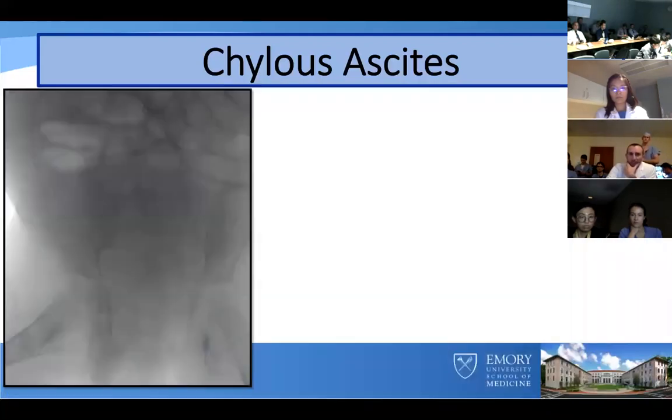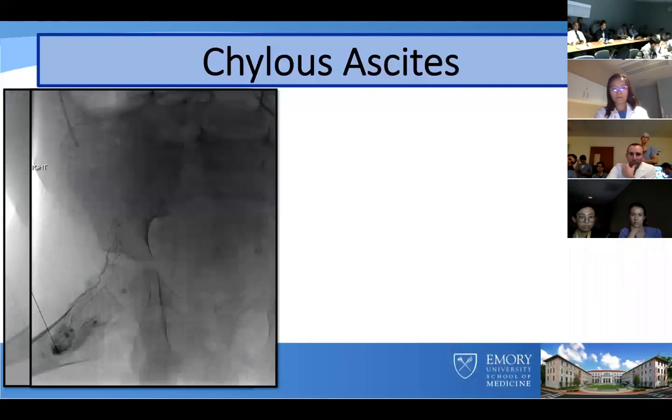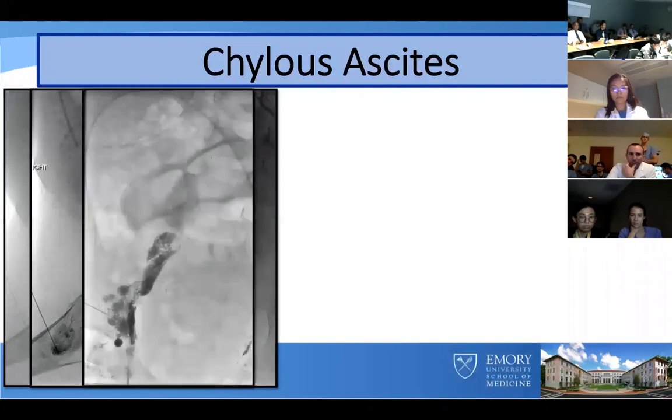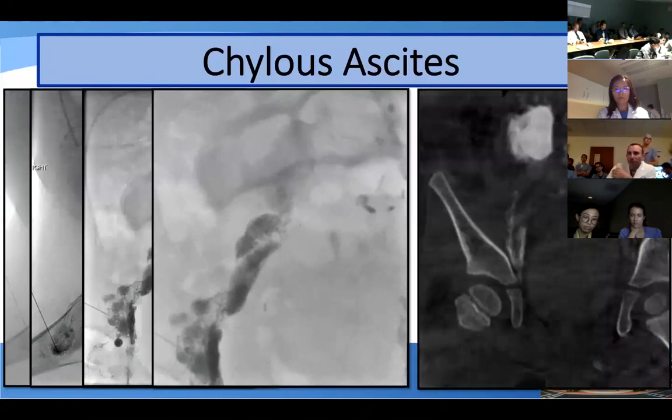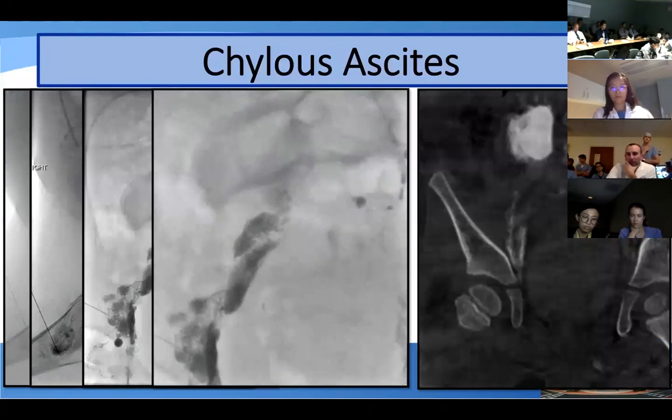Another example in a pediatric patient, Wilms tumor resection, and you see doing lymphangiogram here and going up to the area where he had this, again, you see that leak moving along. We actually changed out the Lipiodol for glue. We're able to glue it, and then a cone beam CT intraprocedurally confirmed the leak as well as successful treatment.